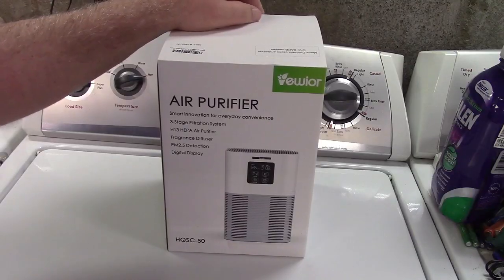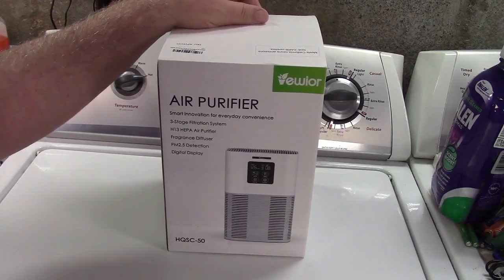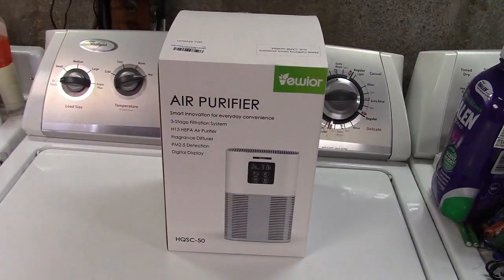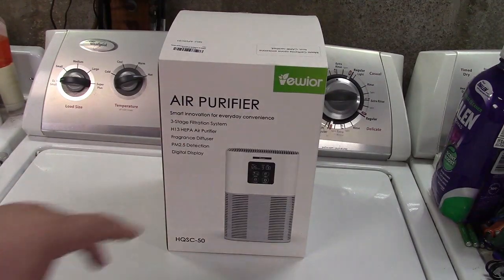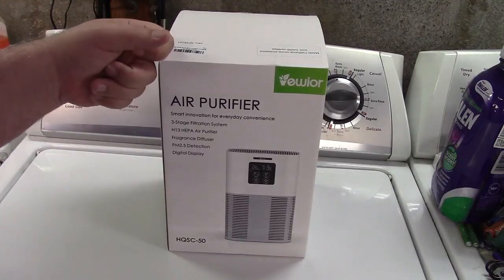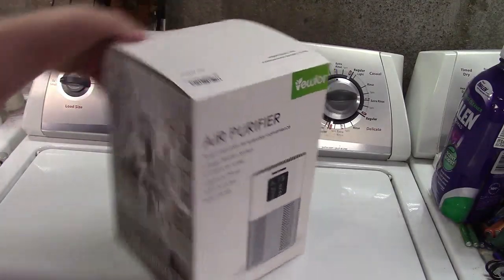Let one rip, a few moments later, oh, there he goes. Okay. But nope, no more fart sniffer. They got rid of it. It's boring. It just sits there and it runs on whatever speed you put it on. They did, however, fix the display so it stays on all the time. This is the old one that has the fart sniffer in it.